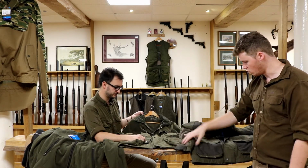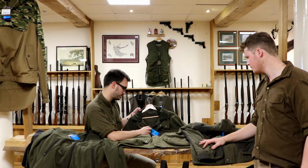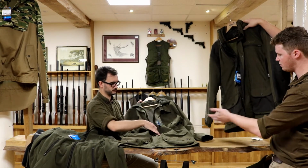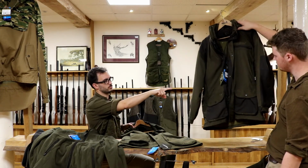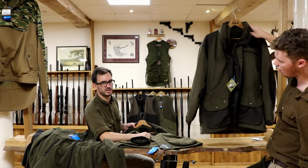Yeah. This one's a bit coarser than this, which is the Keeper. What model is that? I think this one is the Woodcock. Woodcock and the Keeper. Yeah. They're very similar jackets. I think this one's just two-tone. That one's not. That's a bit rougher canvas. This is more of a silent, soft feel thing. That's got the extra padding, and it's got the taped seams and stuff like that. So that one is more for pushing through undergrowth. A bit more of a hard-wearing jacket.